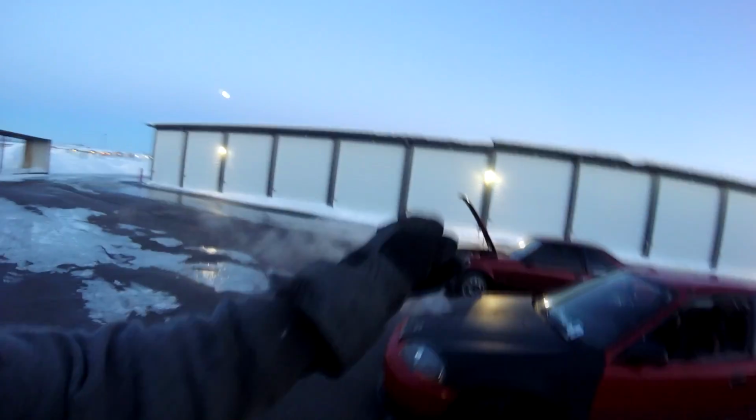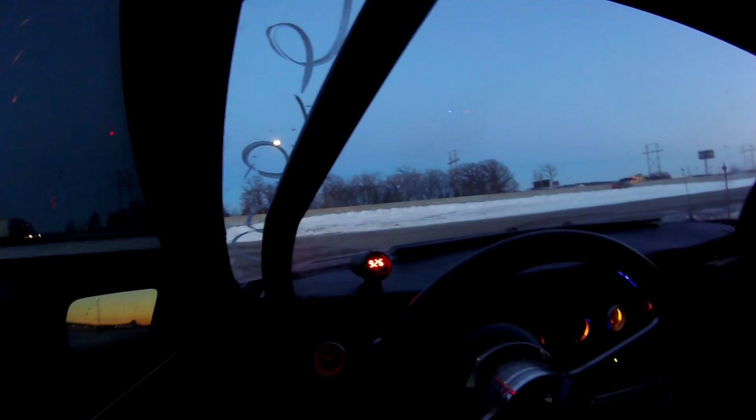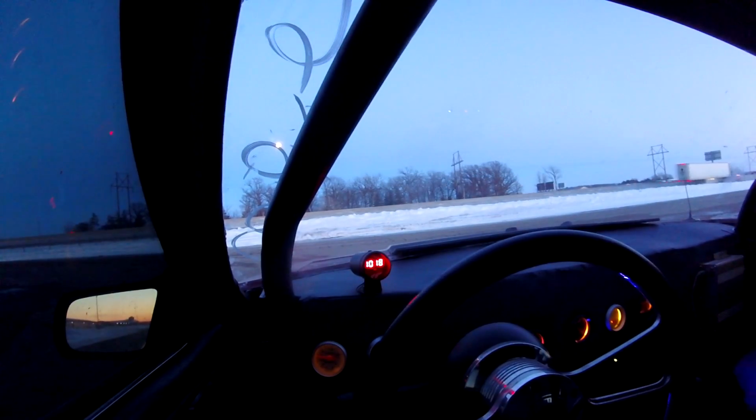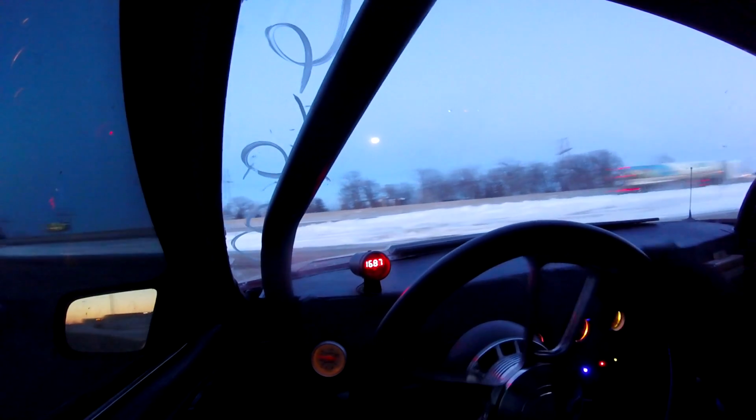Got the Mustang running. It's out here idling. And the Honda is also running. I'm gonna pull this back in and then drive the Mustang home. Hopefully we have enough daylight here. All right, guys, we are driving the Mustang from the storage unit back to my house.